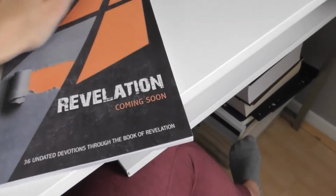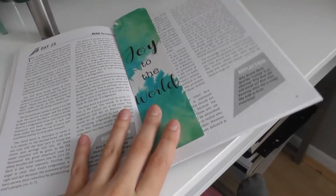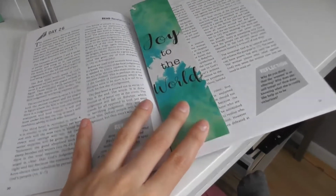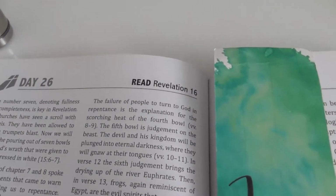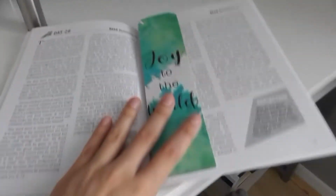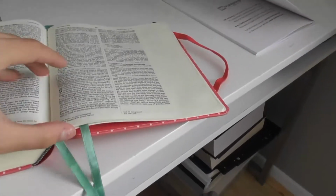So the first thing that I do every morning is grab this one, and I've already done mine for today, but I just wanted to show you how I normally do it, because I feel like sometimes I can't do it as organically when filming. So I normally start and look right at the top where it says read, and so I read Revelation 16. Before I actually read it, I put this to one side, and I grab my pink Bible and head over to Revelation 16. And so I then go ahead and read.